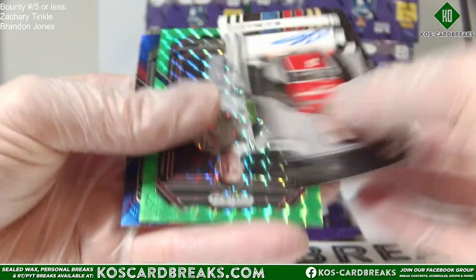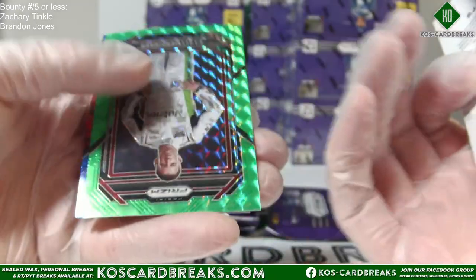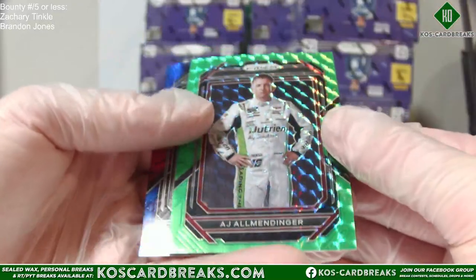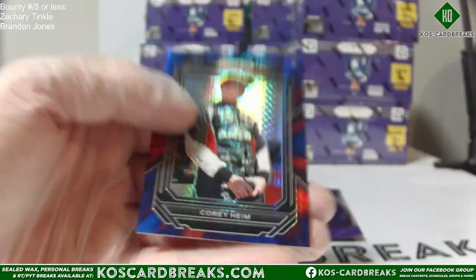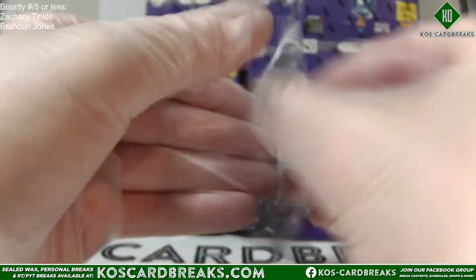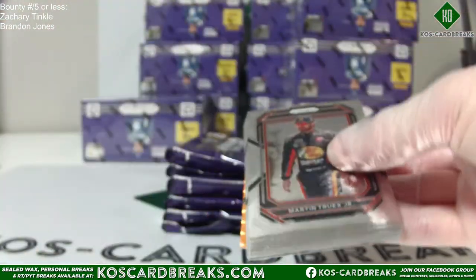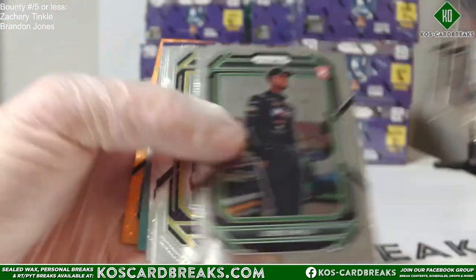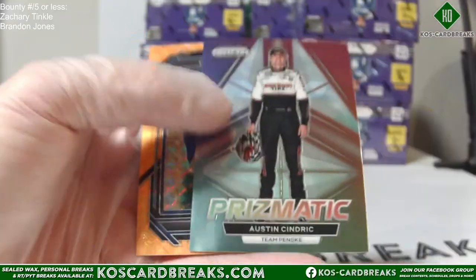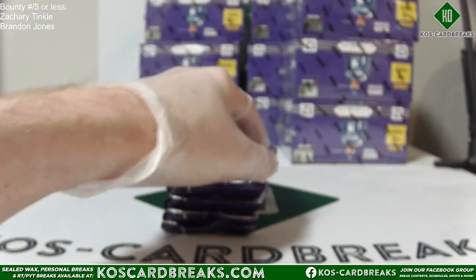Ross Chastain, Pot of Gold. BJ McLeod with the on-card autograph here. BJ McLeod. Not numbered there. I assume none of those are numbered, or maybe there are some parallels. We'll see. AJ Allmendinger with the green, number 73 out of 249, and Corey Heim is number 32 out of 299. Widescreen, Christopher Bell, Prismatic, Austin Cindric, and Zane Smith on the orange.